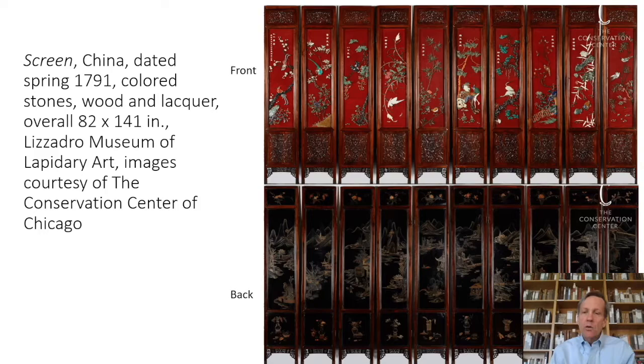It's made of a number of materials, the most significant being the wood that has been lacquered on panels. The front you see is primarily a red lacquer, and the back is a black lacquer with various colors added. It was recently restored at the Chicago Conservation Center, a multi-year project, some of which hopefully you were able to see in another lecture associated with this screen as part of the Lizadro Museum's reopening. They had this object conserved as sort of a centerpiece, and so they've begun a series of lectures and research associated with it now that it's in its restored format.